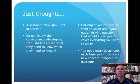You need to list down the objectives you want them to learn whenever you're trying to make a driving question, and then figure out a driving question that will link all these objectives. That's probably the hardest part to me.